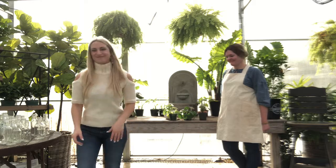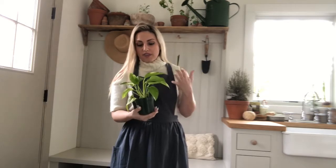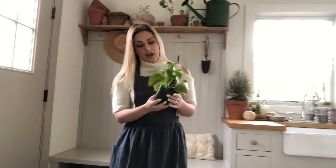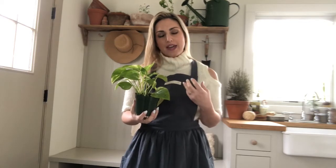Thanks, Deb. All right, so we just got back from visiting Dana at the herbery, and I have this adorable pothos plant. So I decided to take this one home because I've never, one, had a pothos, and two, according to Dana, this is a really easy plant to take care of. I'm really excited about this because I am feeling slightly winter blues here, and I think adding some beautiful plants to the house, being able to take care of them again, is just going to change the mood and get us ready for spring.